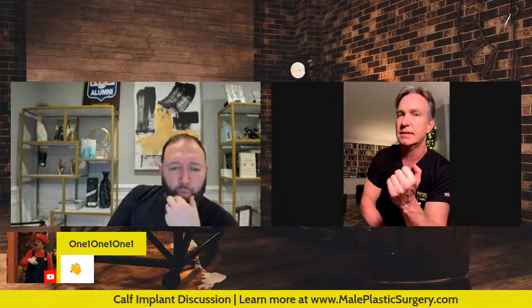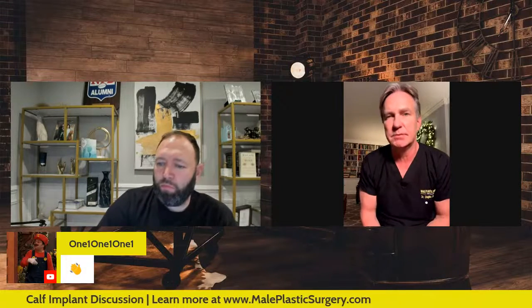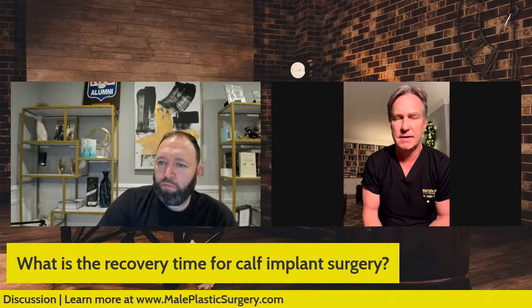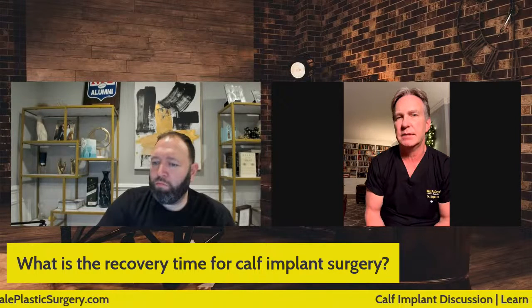All we are doing is making a little incision behind the knee, going through the subcutaneous fat right to that fascia, and then we slide the implant on top of the muscle. So we're not interrupting any muscles, any nerves, or anything. There's a little bit of swelling, but we put numbing medicine so you'll be able to get home just fine. So there's no need to bring any crutches.